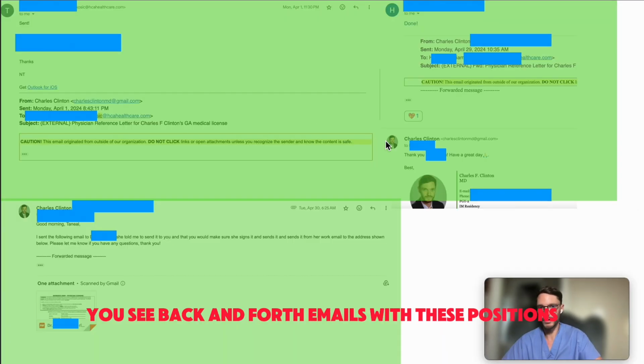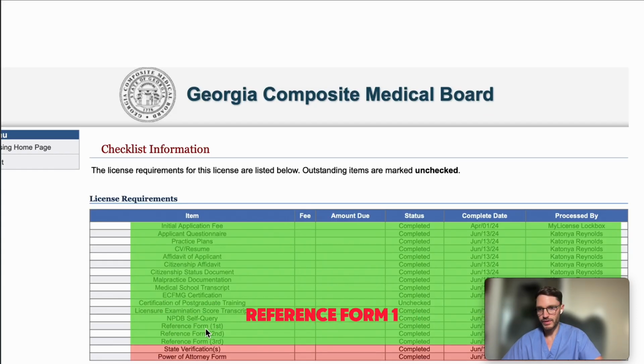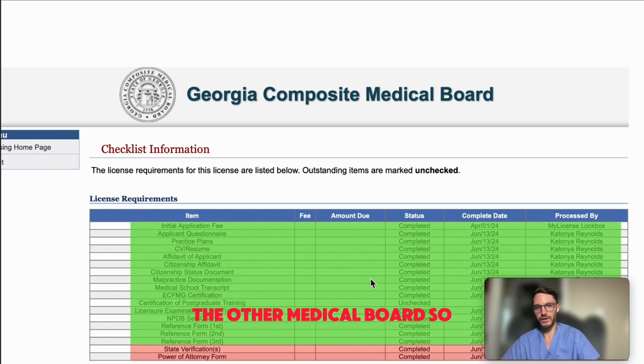Here you see back and forth emails with these physicians, and basically be appreciative and thankful when they help you. And here you can see that we already talked about NPDB, reference forms 1, 2, and 3, and now we're just pending state verifications. If you've had a license somewhere else, you have to give that information to them. It's not going to come from you, it's going to come from the other medical board.